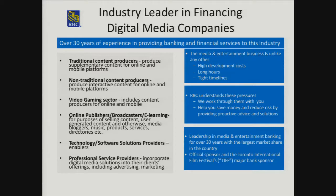Just about RBC, we've covered the media and entertainment space for over 30 years, and the digital media space for just over 5 to 6 years now. I'm just going to cover the slide on what exactly we do in this space. We deal with companies covering traditional content producers that produce anything from online content as well as mobile platforms, and more of the non-traditional content producers as well, with more interactive content for online and mobile. We're also heavily focused now on the video gaming sector, which is up and coming in Ontario and really growing. Also online publishers, broadcasters and e-learning, and then technology software solution providers and some of the professional service providers. Do you want to move to the next slide?